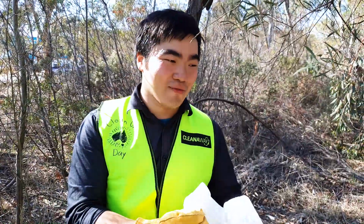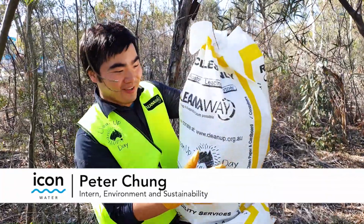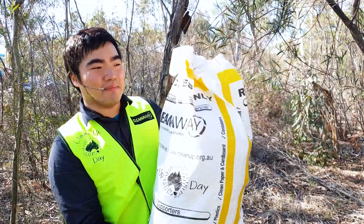As you can see, there's quite a lot of rubbish. Unfortunately, a lot of them are quite recyclable, so at least it won't go to a landfill and stay there for the next million years.